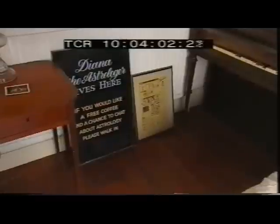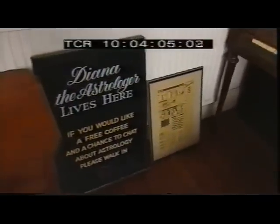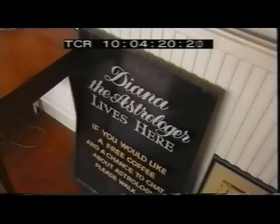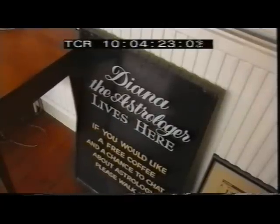I spied something there in the corner. What is Diana the astrologer? What's this? That was her astrology name. She was a great believer in astrology. And one of her money-making ideas was to become an astrologer who invited people into her house, which she did by having a board which said, "Diana the astrologer lives here, please pop in for a cup of coffee and a chat about astrology." And she would read them on tape as well, so that people could have a memory of the reading and hear her doing it.